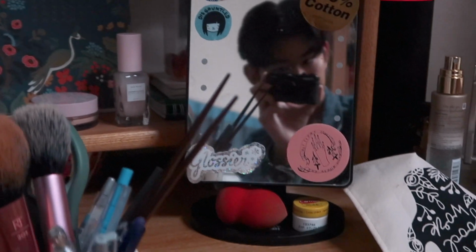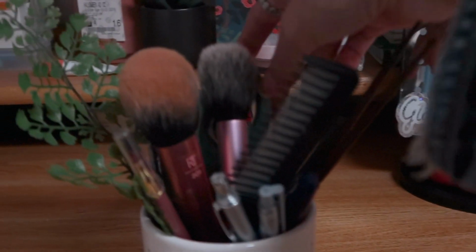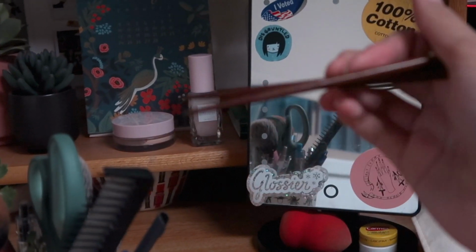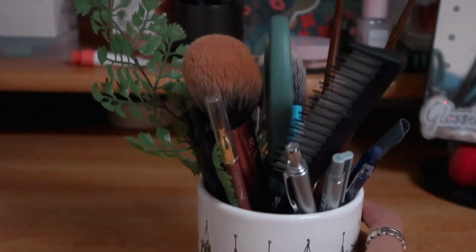I have to give a shout out to this comb. It's by Conair and I absolutely love this. This is the only thing that keeps my hair managed because in the morning I have bedhead and it is really bad and really tangled. So this is the only comb that actually helps me. So for more decoration, I got this really cute leaf from Target. It just adds to the whole plant vibe really well.